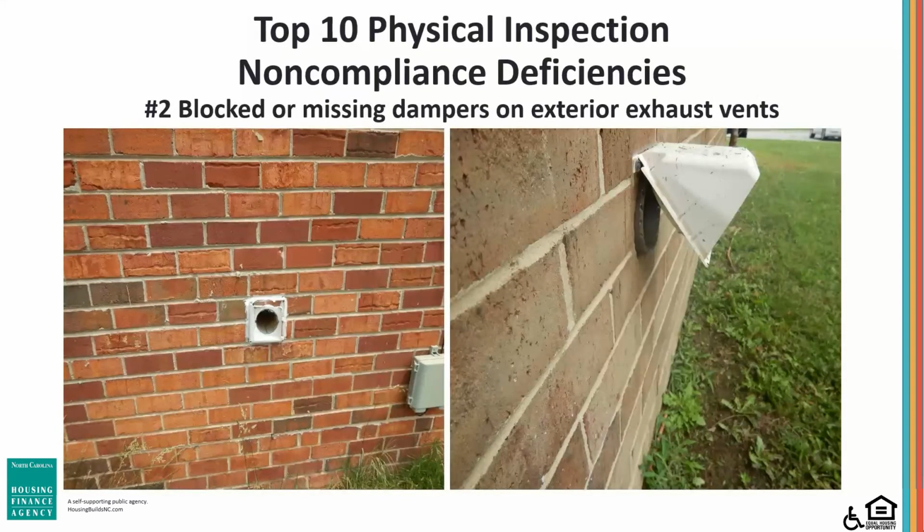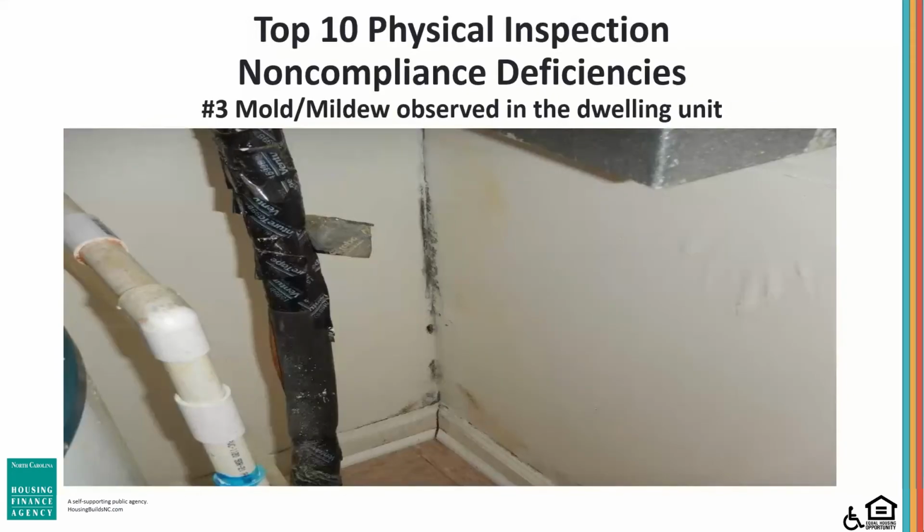Blocked or missing dampers on exterior exhaust vents. Here we see on the right, the damper is missing, and on the left, the cover is missing. Additionally, make sure that these are cleaned out on a regular basis, as they can cause fires. So you want to make sure that these are addressed.